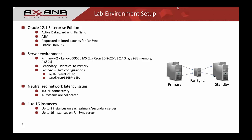Basically, what we have in our lab is a Farsync configuration with two primary systems. Each of the primary systems, by the way, is going to be running multiple instances, up to 16 instances, eight instances on each one of the primary systems. Those will be replicating to a FarSync node. There will be a single FarSync node to support all of that. And the standby configuration is identical to the primary. As far as what we're running on the primary and the standby, it's Oracle 7.2. We're running ASM, Active Data Guard, and one of the strong recommendations is that you make sure that you have the latest and greatest patches for FarSync.